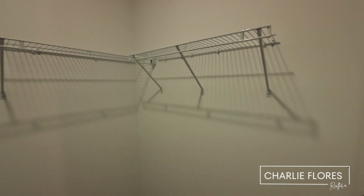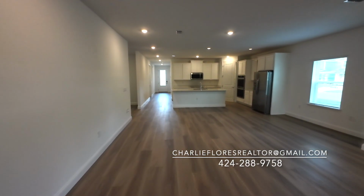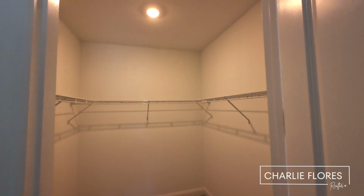All right, next we have the 2 bedrooms. All right, just before heading into the bedrooms, there is a little pocket area here. Maybe fit in a pocket office, put in a desk there. Now bedroom 2 has 11 feet 10 inches by 10 feet 6 inches. And the pre-wire there as well. Closet over here. So walk-in closet.